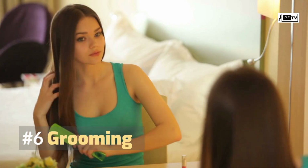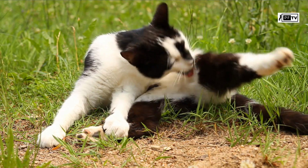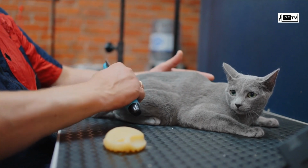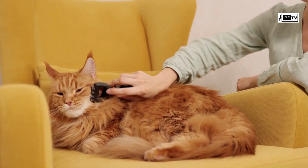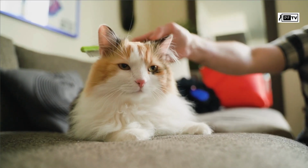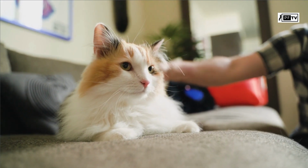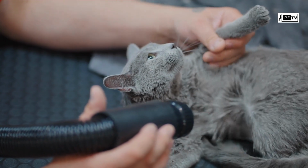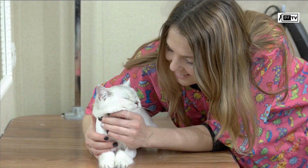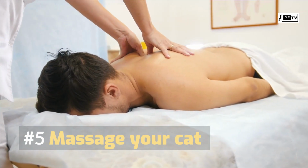Number 6, grooming. Cats take pride in their cleanliness and spend a significant amount of time grooming themselves. However, they also enjoy being pampered by a trusted human companion. Gently brushing or petting your cat can make them feel loved and cared for. Using a de-shedding brush or a comb can help keep their fur tangle-free and reduce hairballs. This grooming process not only improves their physical appearance, but also creates a relaxing and bonding experience for both you and your furry friend.